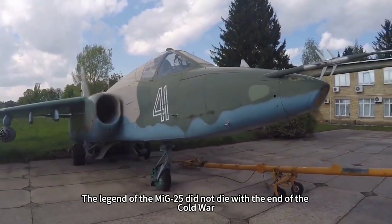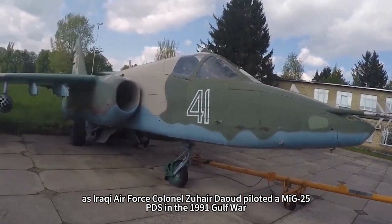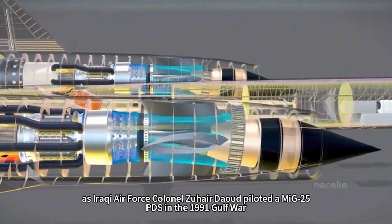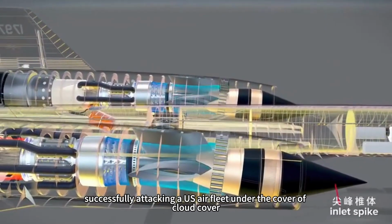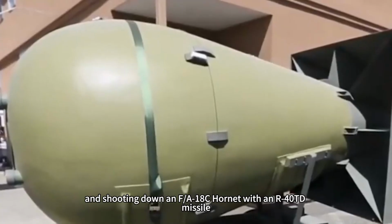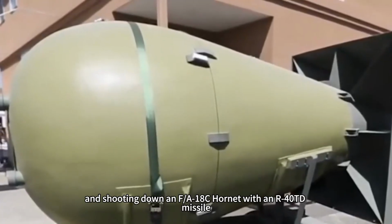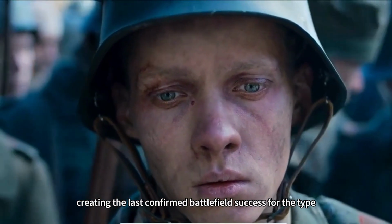The legend of the MiG-25 did not die with the end of the Cold War, as Iraqi Air Force Colonel Zuhair Daoud piloted a MiG-25 PDS in the 1991 Gulf War, successfully attacking a U.S. air fleet under the cover of clouds, and shooting down an F-18C Hornet with an R-40TD missile, creating the last confirmed battlefield success for the type.